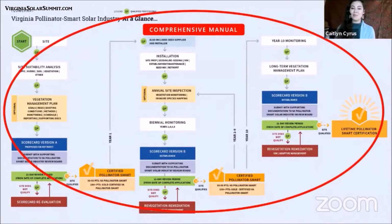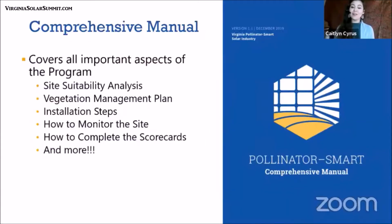We also have the comprehensive manual. It's just one giant circle around the whole flowchart since it's comprehensive. It really covers all of the important aspects of the program. It's a little over 100 pages, and it's meant to just be reference material for anyone who's interested in participating. There are a lot of things covered in this manual, but that includes site suitability analyses, vegetation management plans, installation steps, how to monitor the site, and how to complete the scorecards.